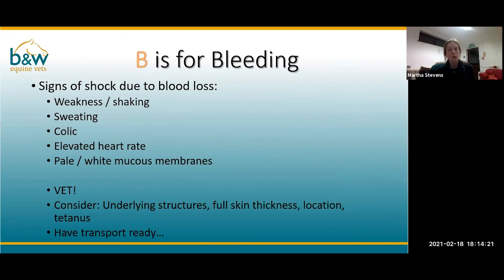It's pretty rare that horses lose that much blood, but you will occasionally get a really nasty wound that does that. It's also worth having transport ready so that if they do need to go into the hospital, for example, to have a blood transfusion, you are ready to go. So yes, unusual, but it's good to be prepared just in case.